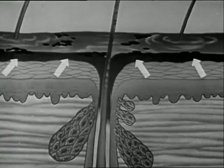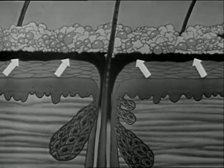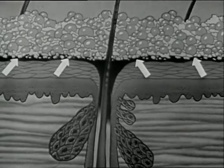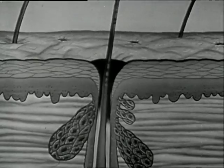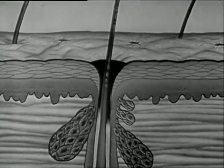To get off this mixture of oil, dirt, and germs, you have to use soap. Soap has a special way of cutting into the oil. It breaks the oil up into tiny drops and surrounds each drop. When you wash off the soap, the oil, dirt, and germs come off with it, and your skin is fresh and clean. And that's the special reason why people wash with soap.